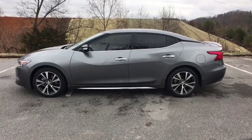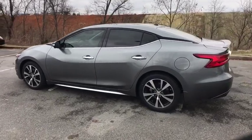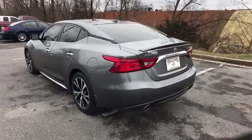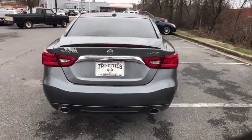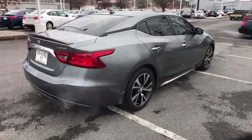2016 Nissan Maxima. Maxima offers elegance with an edge. The spacious interior provides refined comfort for up to 5 passengers. Advanced technologies such as Nissan Intelligent Key and push-button ignition offer convenience and control. This vehicle has less than 25,000 miles.